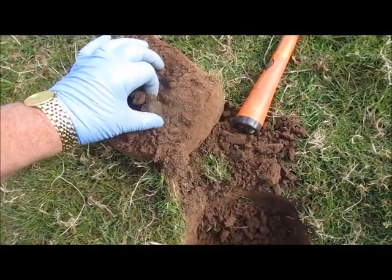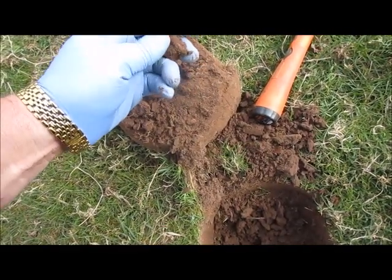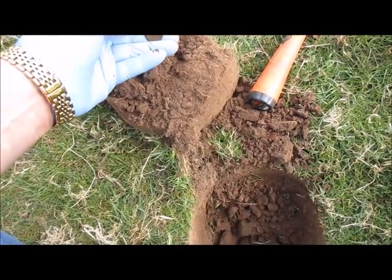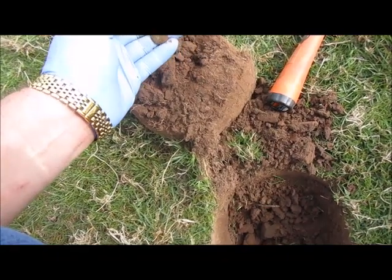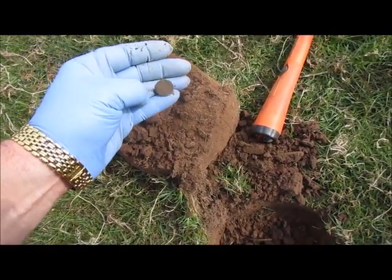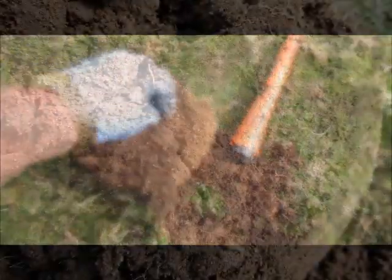Okay. There we go, looks like possibly a button, possibly another coin, maybe another turner, this one, Scottish turner possibly. Right, okay, potentially coin number 3 for the day. Doing not too bad.